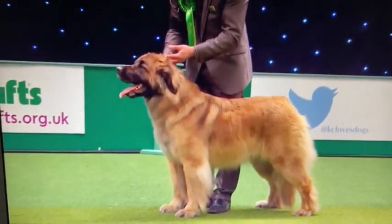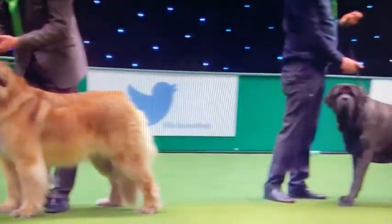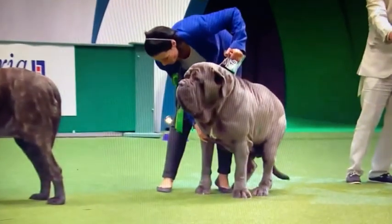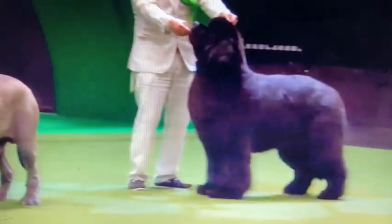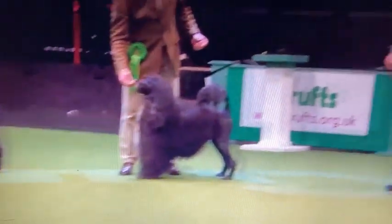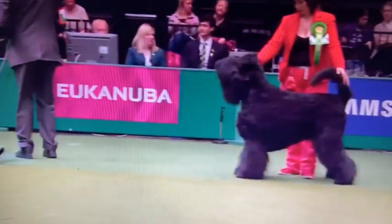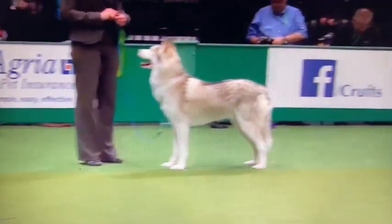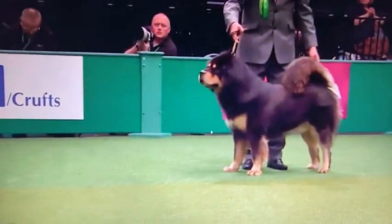This is a fat, I love this group. There are so many of the really big dogs here. The working group, functional. Neapolitan saying, no, I've had enough, I'm going to sit down already. Russian Black Terrier, powerful dog, the St. Bernard. And down towards the end of the line, the Tibetan Mastiff.